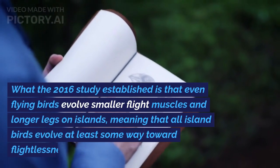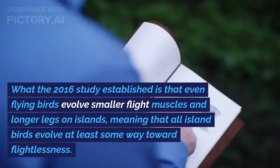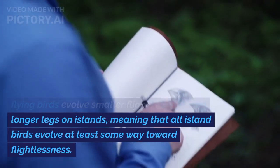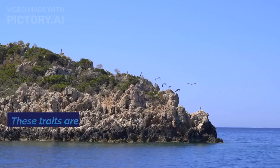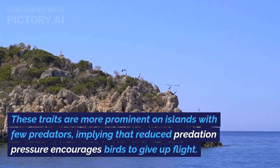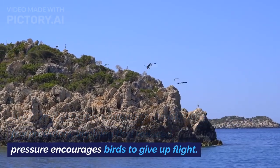What the 2016 study established is that even flying birds evolve smaller flight muscles and longer legs on islands, meaning that all island birds evolve at least some way toward flightlessness. These traits are more prominent on islands with few predators, implying that reduced predation pressure encourages birds to give up flight.